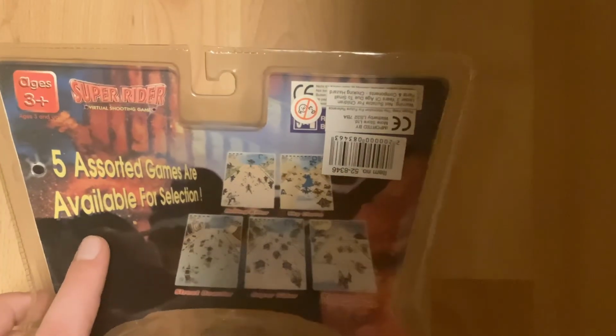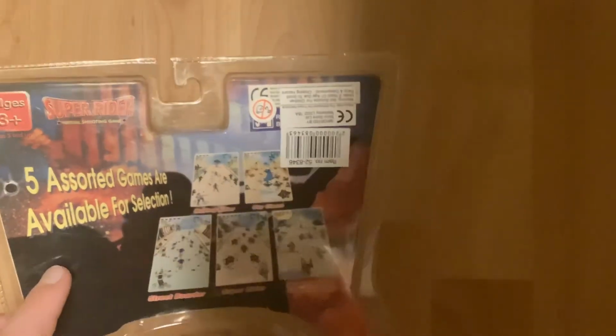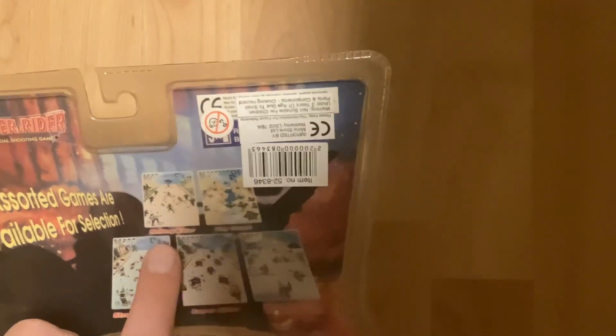Let's look on the back. 5 assorted games are available for selection. I like they don't say they're amazing or great or anything. They're just assorted games. We have Rolling Killer, Sky Chase, Street Border, Super Rider, and Wind Surfing Championship. I cannot find any of these anywhere for the life of me, which makes sense because they're Queentechs.